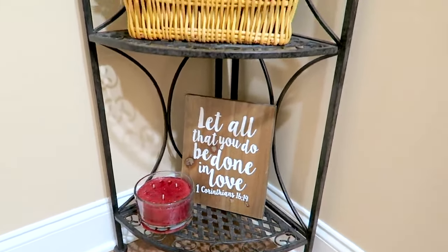And I just put one of our wedding pictures in there. We had a fall themed wedding, so it's perfect to add all of our wedding pictures in there. And then I got these from Hobby Lobby as well, and so I just added those.